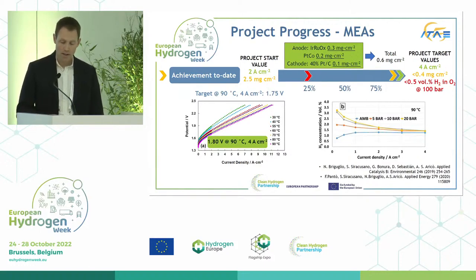However, when incorporating it into the MEA, it wasn't as effective, meaning that the hydrogen crossover target was unable to be achieved. However, in terms of electrochemical performance, the cell voltage at 90 degrees Celsius was not far from the project's target of 1.75 volts, as too was the total catalyst loading for the MEA.